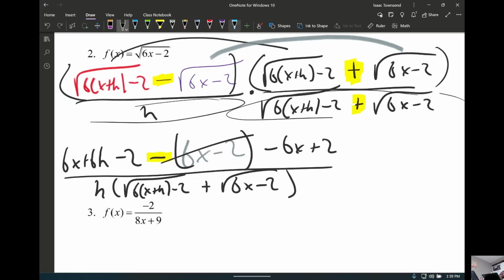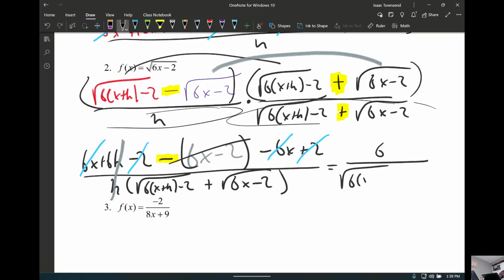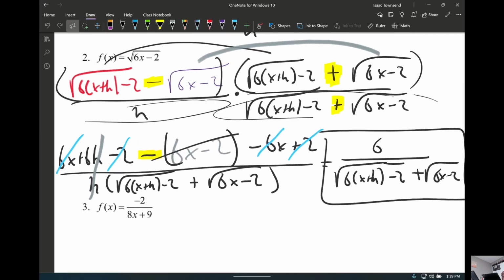Now it should finish like question 1. The like terms cancel out, a lot of stuff adds to 0. And in the end, you can undo times h with divided by h. The only thing left in our numerator is a 6, and our denominator has all of this stuff that we just can't do anything about. That is what we're aiming for there. Okay, anything specific about number 2 that you would like me to touch on again before we go on?